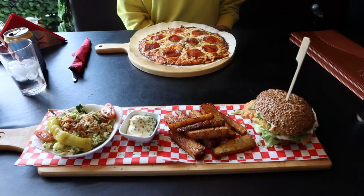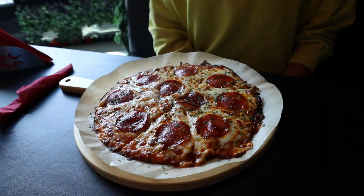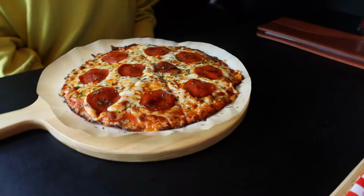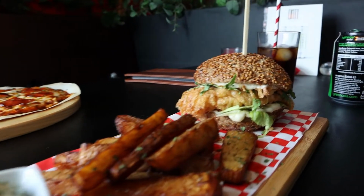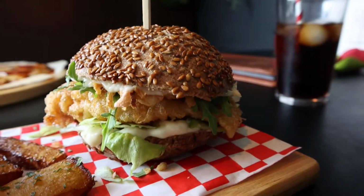Then we were on to the mains. So this was the main event. So I had the pepperoni pizza, and Sean had the chicken schnitzel burger. So we really wanted to try their keto buns. We were really excited about that. We also wanted to see what the coating was like on the chicken schnitzel as well.